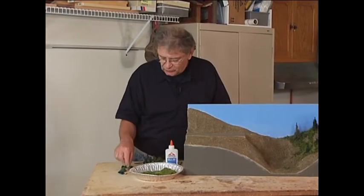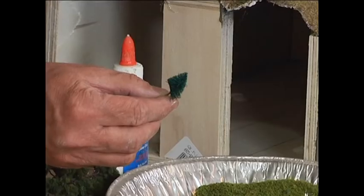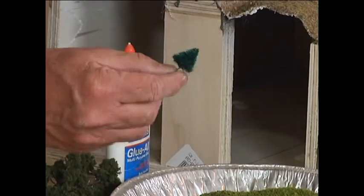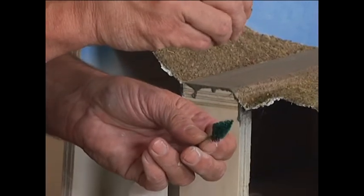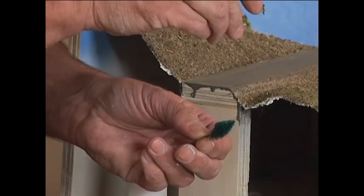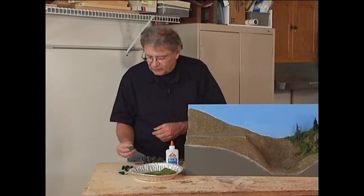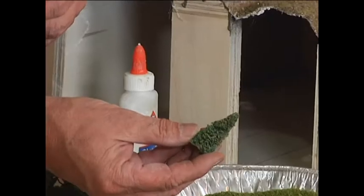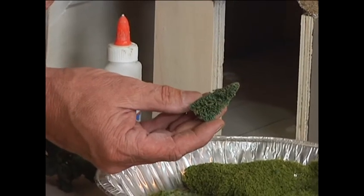If you want to do something interesting, you can take an inexpensive pine tree such as this, spray it with spray glue, and actually sprinkle the foliage material right onto the tree. And you'll get a finished product that looks more like this, which is much more interesting because it's multicolor and has depth that the other tree doesn't have.